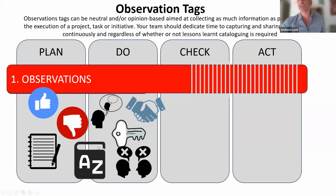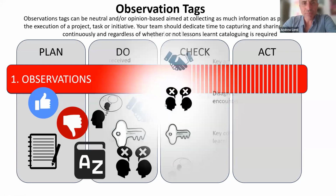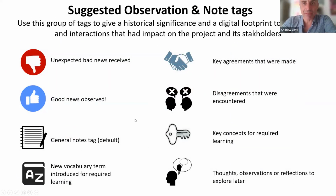How many times do you work on a project, especially if it's in multiple languages, and you're like, you know what, there's a bunch of terms here that everybody in this project needs to become familiar with. And so you tag those terms, and you do this all on the notes panel that I showed you earlier. You're making notes and you're making tags. You're tagging when there's disagreements. You're tagging when agreements are made, important moments that you want people to know took place in the project. These are the tags that I'm using, so I kind of just went through them.